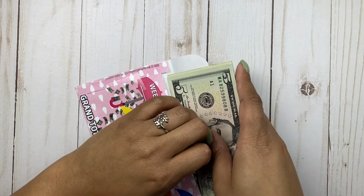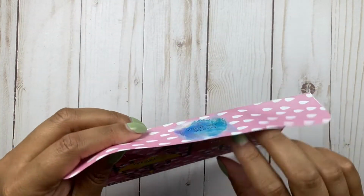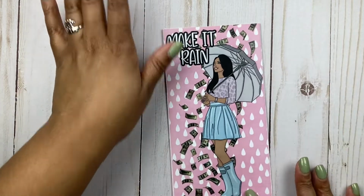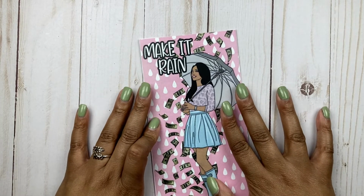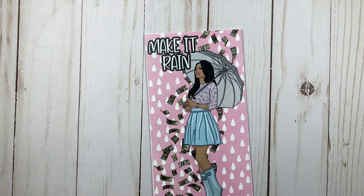And this will be the only time that I count the amount that I'm putting into my Make It Rain savings challenge. Every other time I put money into this envelope, I will just put it in, but I won't count the total that's in the envelope because I would like to do another big reveal video at the end of the month to see how much I ended up saving.